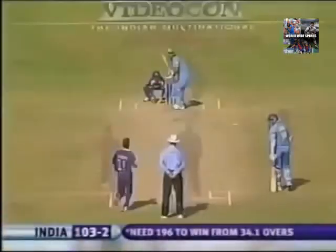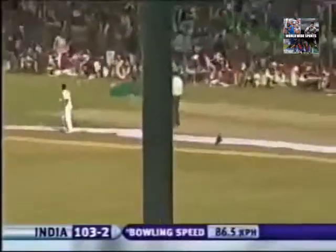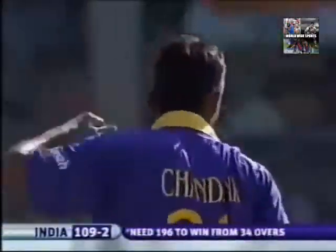Awesome power. Full toss, and he has hit it over the fence. Up and away. 6 more to end the over. 16 gone, 109 for 2.